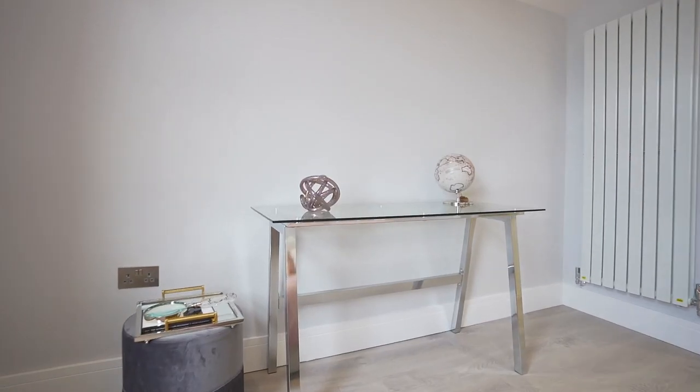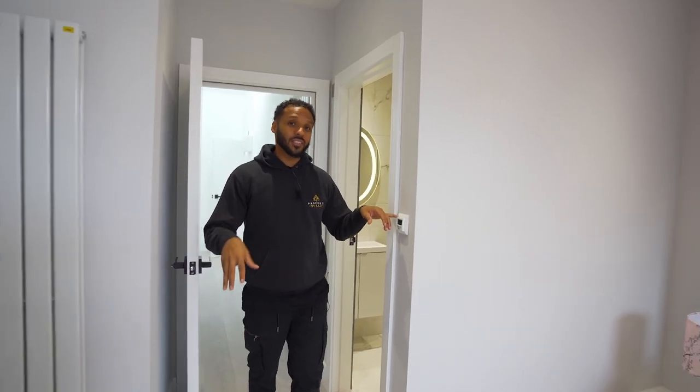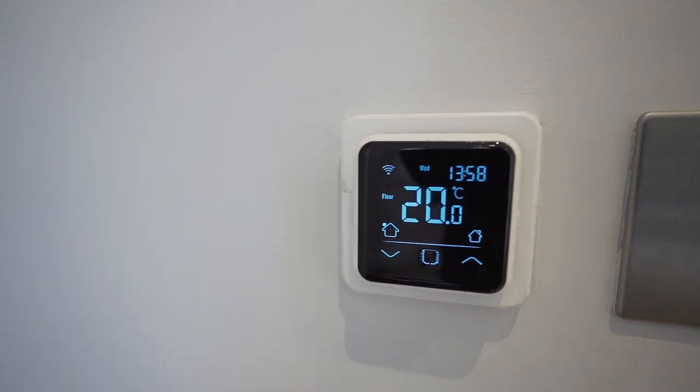We fully furnished this room so any potential buyer can envisage how they use it. Only real difference in this room is we didn't go for the built-in wardrobe, and in terms of the radiators, we went for the white panel radiators instead. I just remembered, all rooms, all bathrooms, all the ones downstairs, upstairs, all have underfloor heating as well, which is great for those toasty toes.